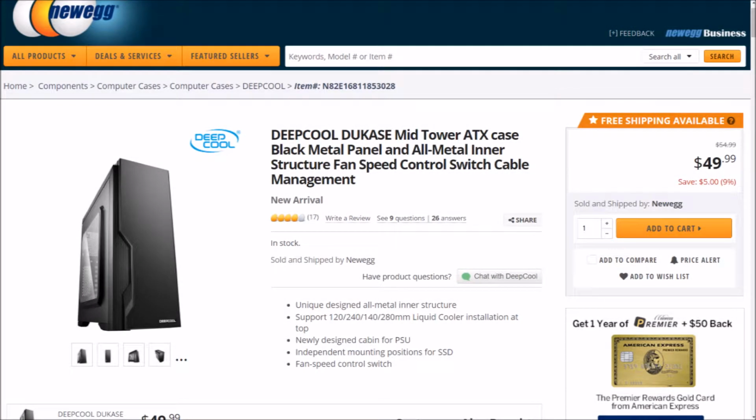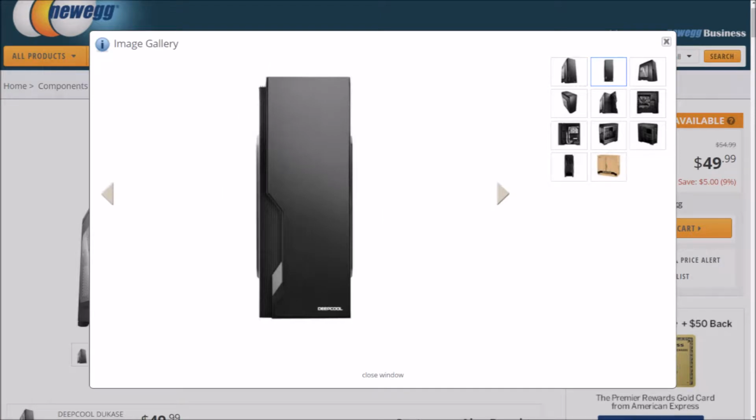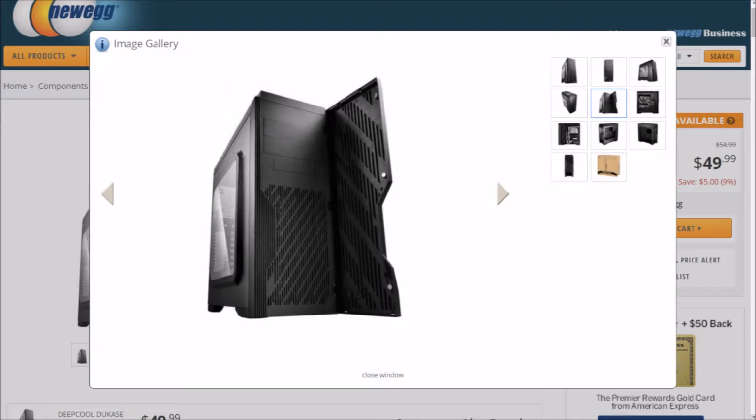First off, we need a case. I've selected a DeepCool Dukase mid-tower ATX case. There are some pretty good options out there, but this one really has all the features we're going to need in a good VR system: style, size, and adequate cooling. This case comes pre-installed with the rear 120mm fan and has room for 4 more 120mm fans, as well as 2 beefy 140mm fans.